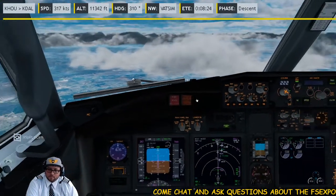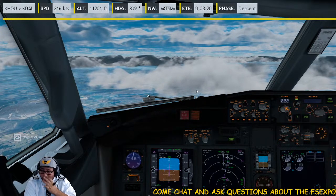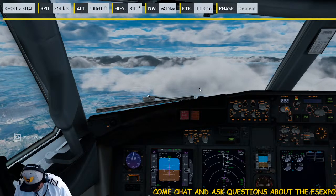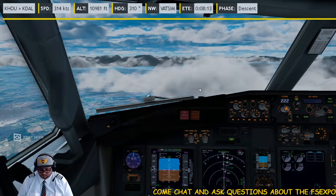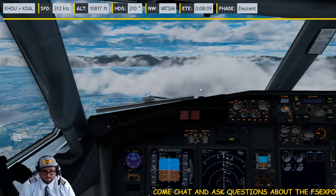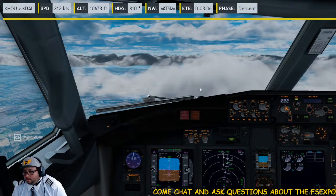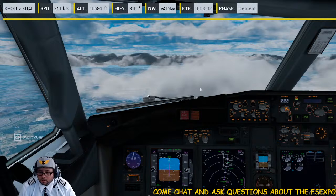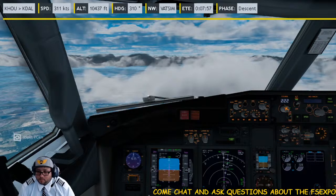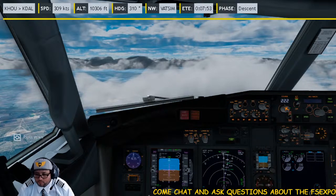My mouse keeps going down there. We're approaching 10,000 feet here, so the plane should be slowing down to get below 250 here.